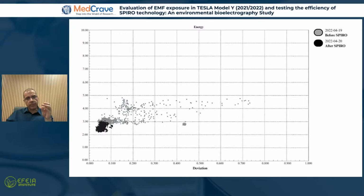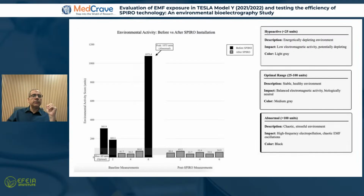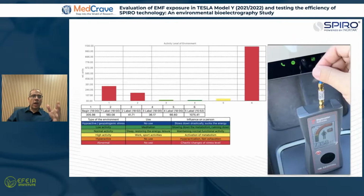The black dots are after Spiro is installed, and the gray dots are before. So you can see that it is not coherent. The before is spread in the space. The standard deviation is high, so the entropy is high. And the statistics show this. The signal remains stable. You were able to prove it.